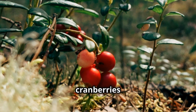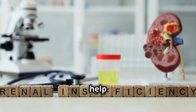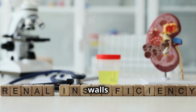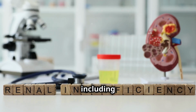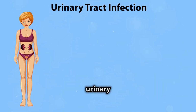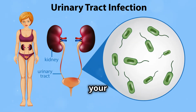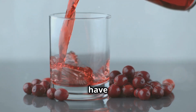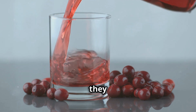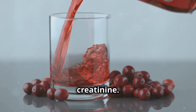So, how do cranberries work their magic? Well, they contain special compounds that help prevent bacteria from sticking to the walls of your urinary tract, including your kidneys. This is crucial because when bacteria linger in your urinary tract, they can cause infections, which can put extra stress on your kidneys. Cranberries also have a natural diuretic effect, meaning they help flush out excess fluids and waste products from your body, including creatinine.